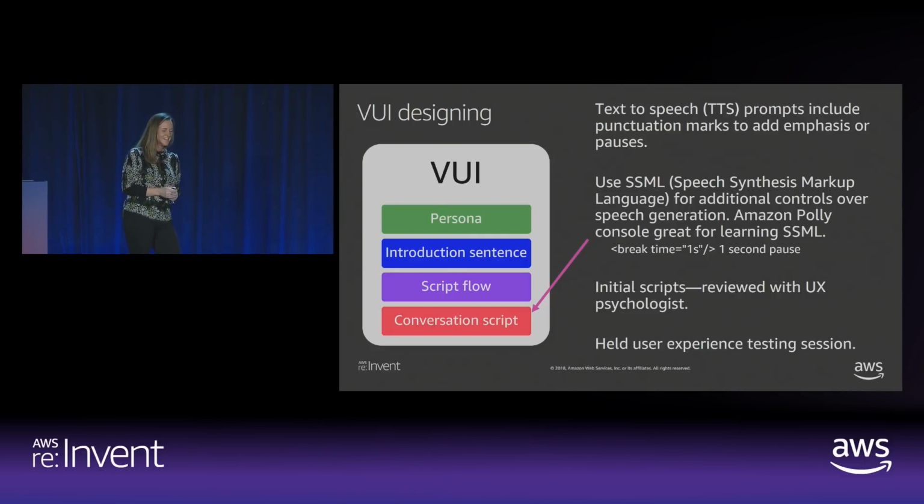And again, with these scripts, it was all new to us. So we actually got everything reviewed with a UX, user experience psychologist, and they gave us really great feedback. They also held experience testing sessions. Does this sound right? Have we got it correct? We did that quite early on in the project. Again, we were all learning a lot, so it was great to get this feedback really early on.